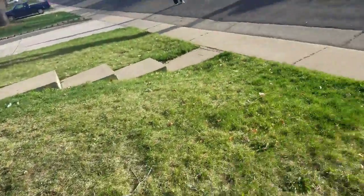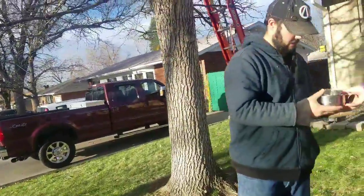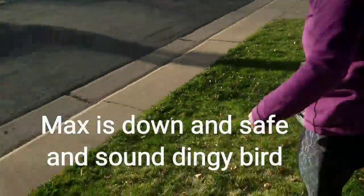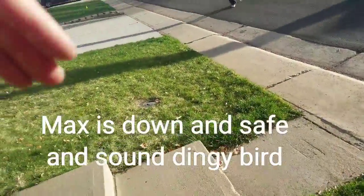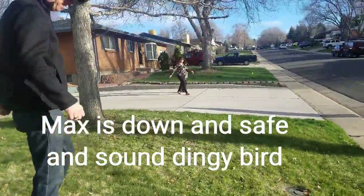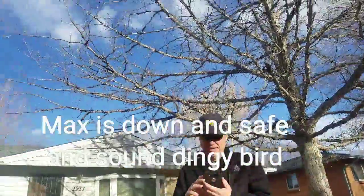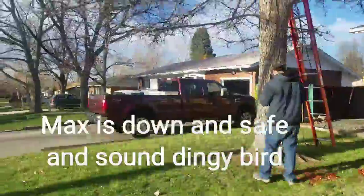Okay, people, Max has been rescued. Oh, Jessica, take him across the street. The little boy across the street would love to see the bird. Don't open that cage until we get inside. Take him back across the street to the boy. Come on. Max has been rescued. That's Mr. Mark, Jessica's dad, and AJ, logistics engineer, the little boy up there, just an engineer, and then my son. And we finally got Max back home after 3 days.